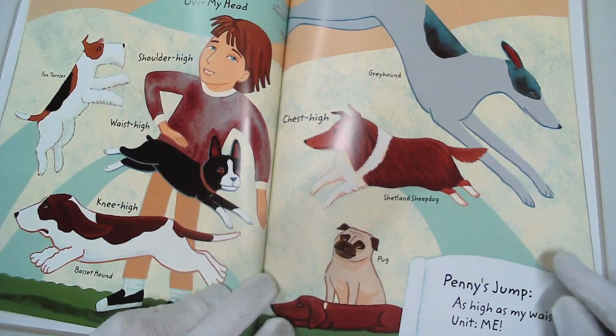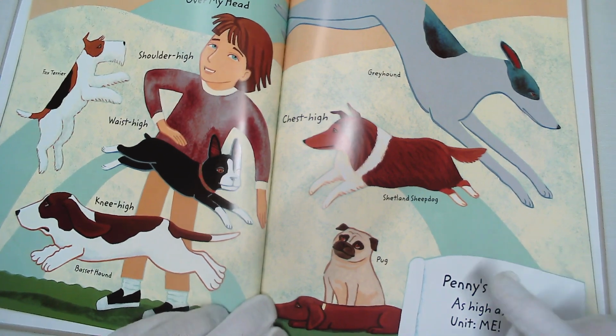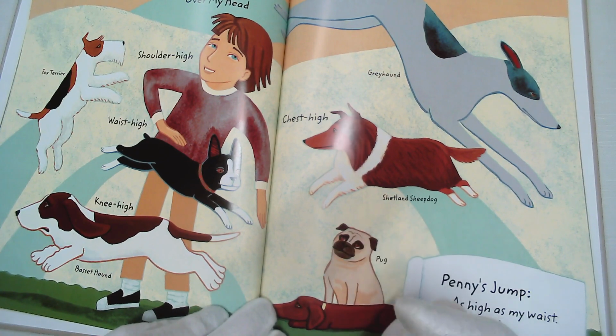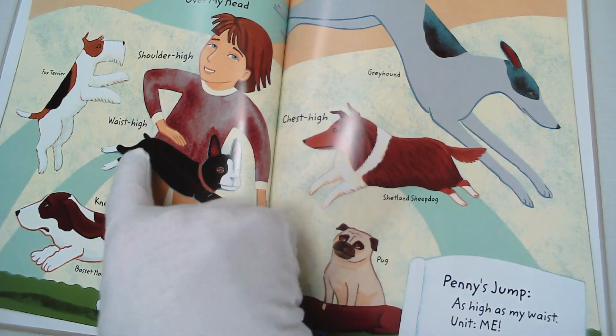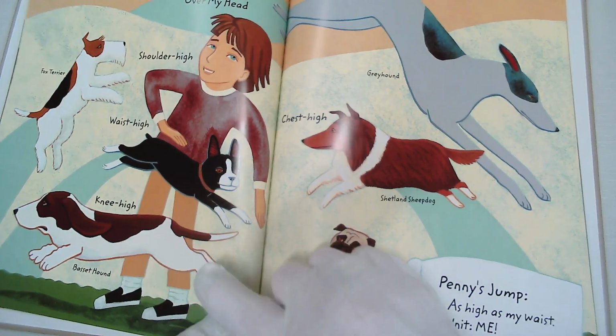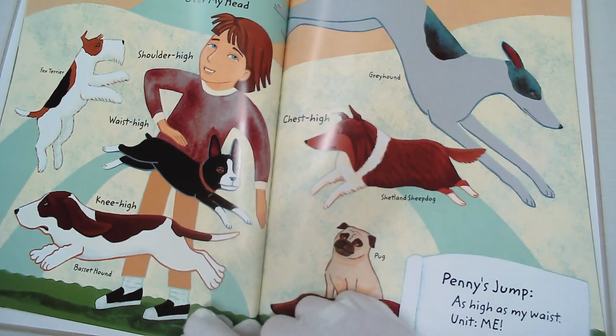Let's see how high you can jump. Penny can jump all the way up to my waist. I wish I could use myself to measure with. Oh, I could. Let's do that. Penny can jump to my waist. The Basset Hound can jump to my knees. I'm using my body to measure.